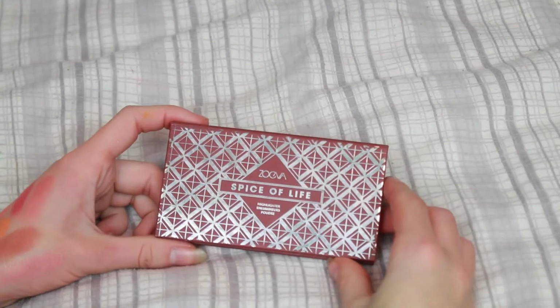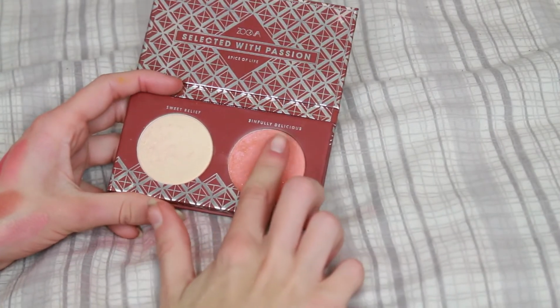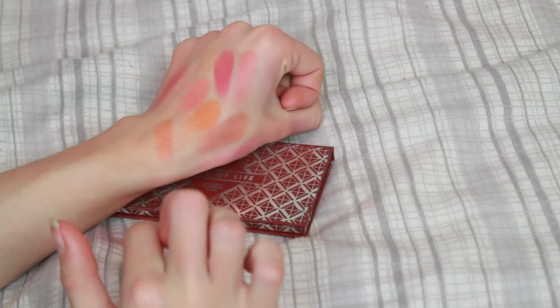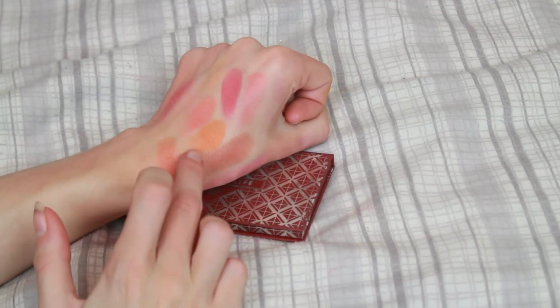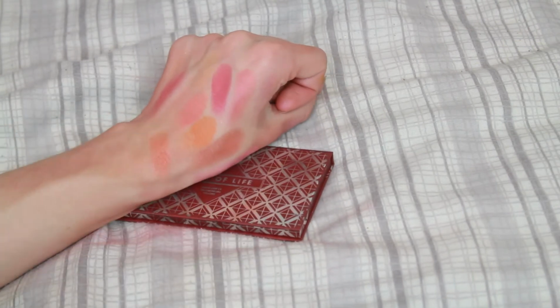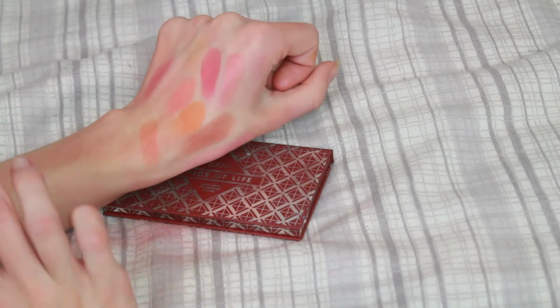Number 3 is this guy. This is the Zoeva Spice of Life palette, and this is the shade Sinfully Delicious. Oh my lord, let's swatch it here. This is very orange tone, but you can see from this shade, from the Revolution palette, it's not completely orange. It has a really nice sheen to it, but it's just like a wearable orange.